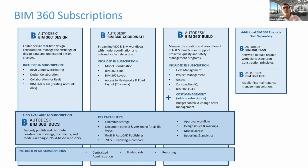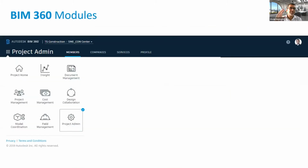Now let us move on to understanding how it actually works. Starting from the first interface here, let me give you a snapshot of the browser interface, how it will look. So when you access BIM 360 on a browser interface, when a project admin accesses it, you will be seeing these types of icons over here, which cater to different subscription entitlements that the user is having or the organization is handling.